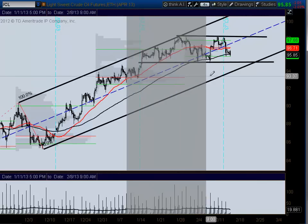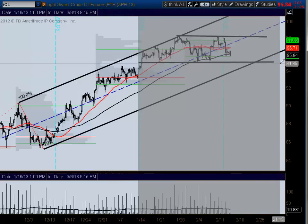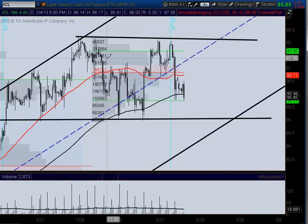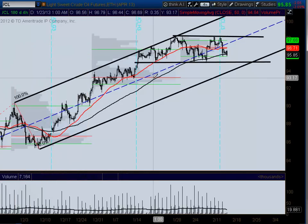So instead of just blatantly looking at what this market has been doing, let's look at what it is doing. And it's pretty clear that these highs around 98 or so and these lows around 95, that's where February has been. And some people overlook that, and it can be a little detrimental to your trading. But that's why we live and we learn.